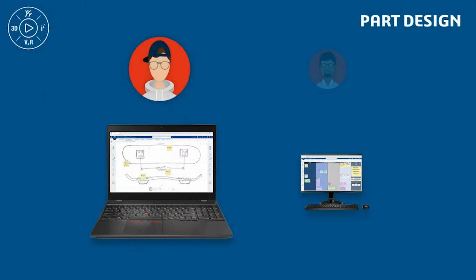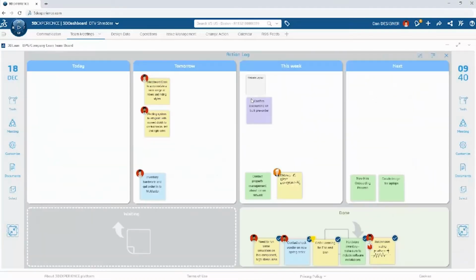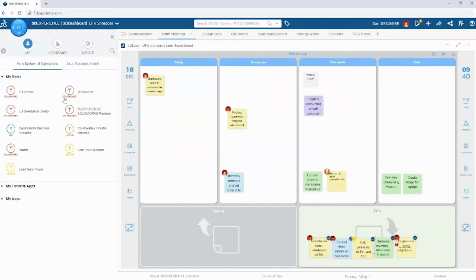3DEXPERIENCE SOLIDWORKS offers powerful 3D modeling capabilities for every level of designer to create manufacturable components and assemblies. Let's see how Dan used the intuitive tools in 3DEXPERIENCE SOLIDWORKS to create an ergonomic board for the shredder.